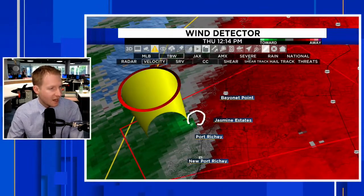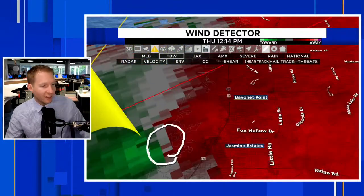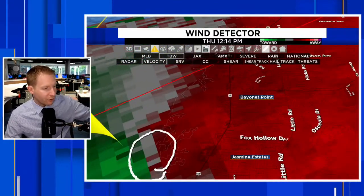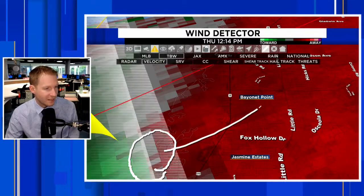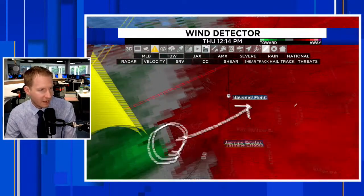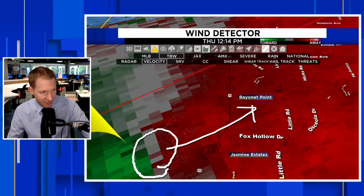Here it is, closer to the surface, and this is moving toward Jasmine Estates, likely sliding north of Port Richey, closing in on the 595. It's likely already there because the radar updates every few minutes, but it's heading in that direction, again, toward Bayonet Point, Little Road, Osceola Drive into Hicks Road.